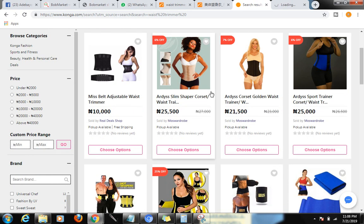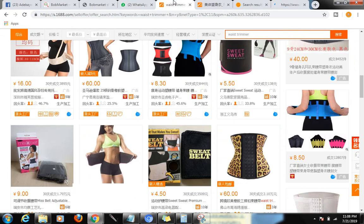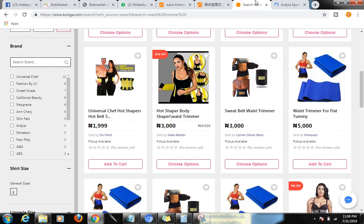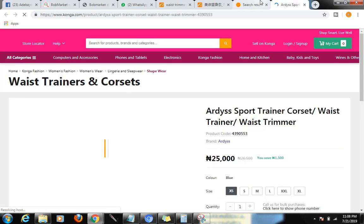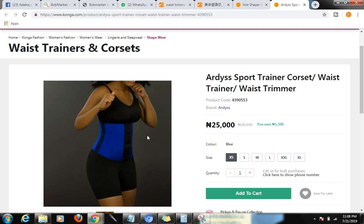We have different kinds of waist trainer on that same website. So it depends on the one you want to sell. Let me open this. These ones are selling theirs. On Konga, one seller is selling his own for 25,000. 25,000 for this waist trainer.